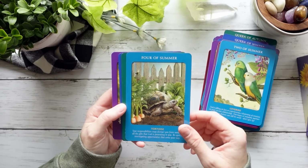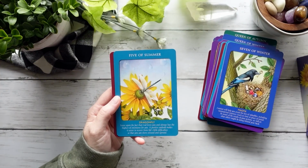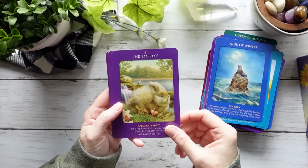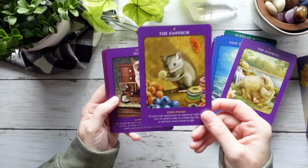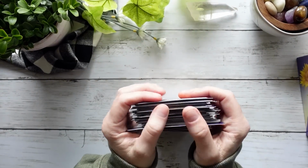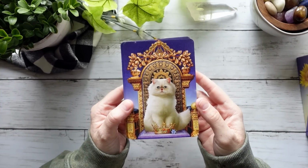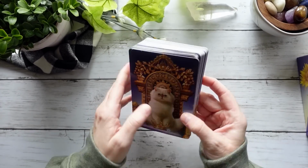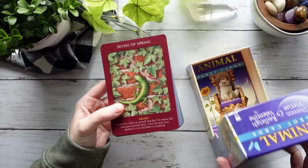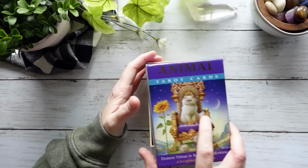I'm not sad that I bought it out of print. I'm not sad that I paid out-of-print prices for it. I wish I hadn't dragged my feet and had bought it when it was still available mass market. But look at this Empress, and look at this Emperor. I know it's out of print. Look at the backs. It makes me giggle when I look at the backs. This deck is another one that just makes me happy, and I so enjoy working with it. It's such a pleasant deck to read with.